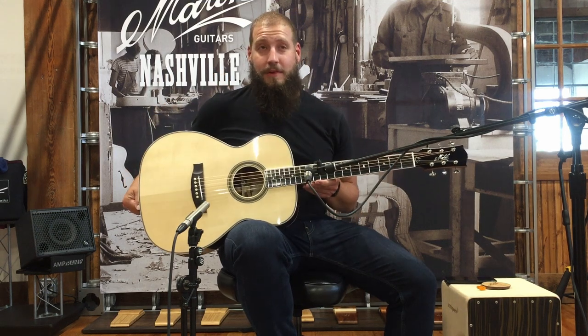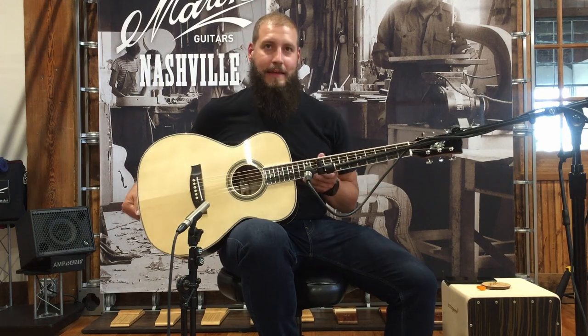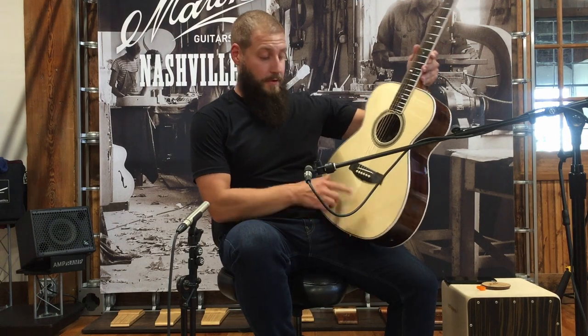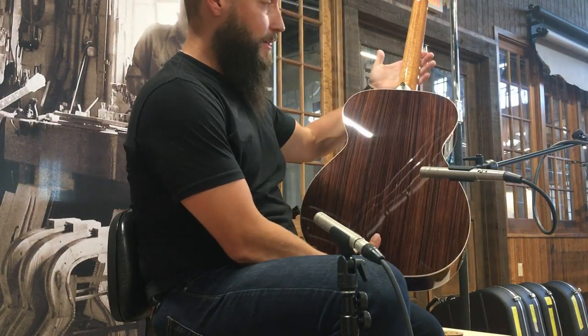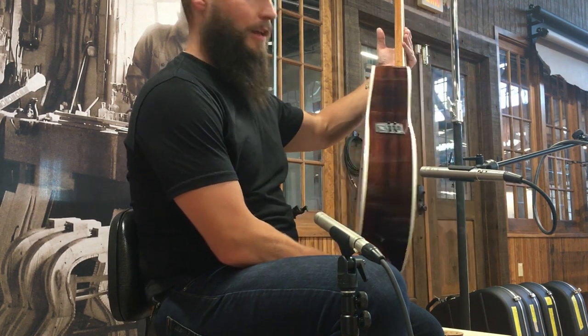And today I'm going to be playing for you a custom shop CS Classic Maton made by Andy Allen. These CS Classics have European spruce top. They have Indian rosewood back and sides with a mahogany neck. And as you can see by the shininess, we have a high gloss finish.